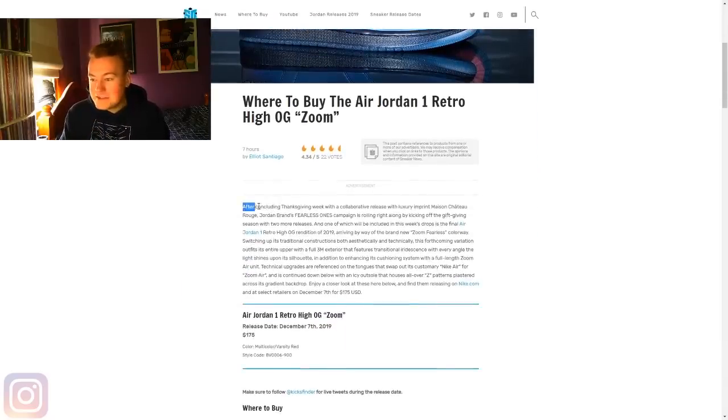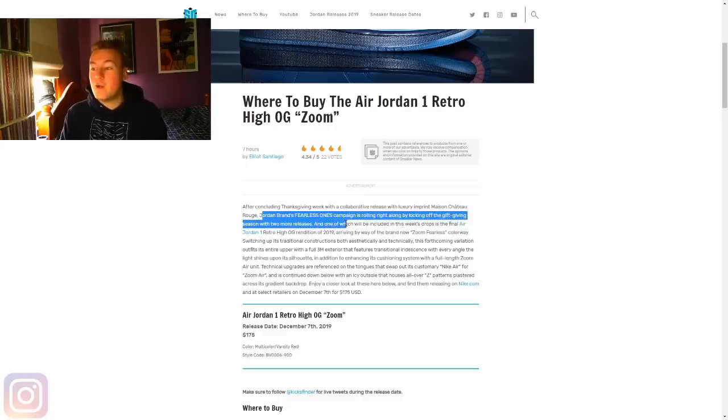So, after concluding Thanksgiving week with a collaborative release with luxury imprint Maison Chateau Rouge, Jordan Brand's Fearless Ones campaign is rolling out along by kicking off the gift-giving season with 2 more releases, and one of which will be included in this week's drops is the final Air Jordan 1 Retro High rendition of 2019, arriving by way of the brand new Zoom Fearless colorway.